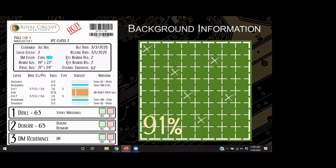And as you can see, 6 boards have been crossed out. These boards might have failed due to overplating or misregistration. Whatever the case is, we're able to yield 58 good boards on this. And so today we're going to be touching on some of the tips and how we can improve your yields.